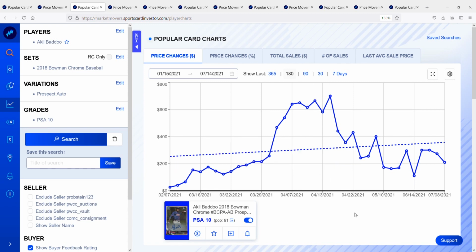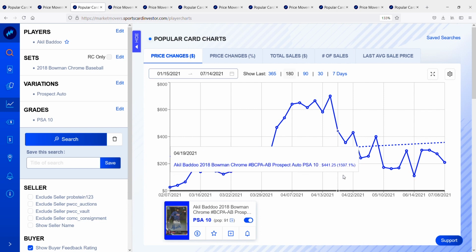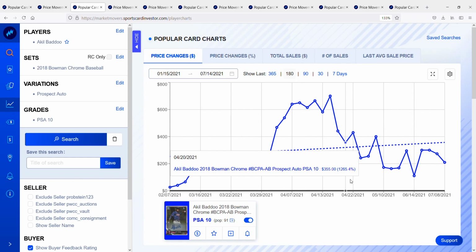But what happened since then? He went into that slump, and his cards dipped significantly, and they've been hovering between $400 and $200, with a $163 sale back in May. But guys, he's heating up. There was a time where he wasn't playing every day. He's playing every single day now, and he's contributing to the team's success.